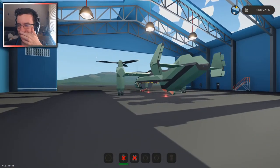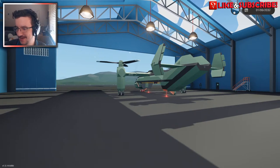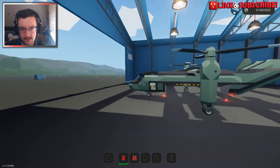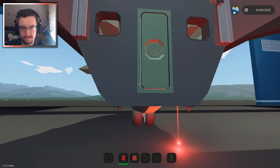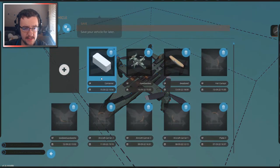Yeah, lasers! Seats, dude! Wait, what? What do you mean seats? Oh, I need to paint that. All right, save this.